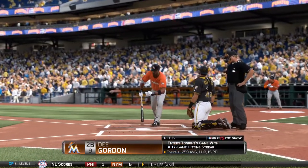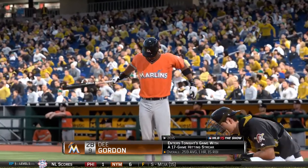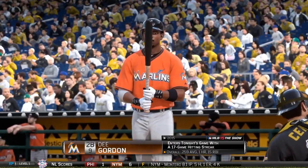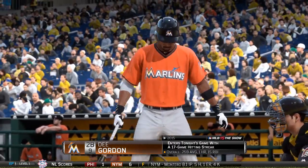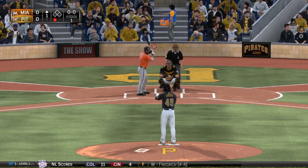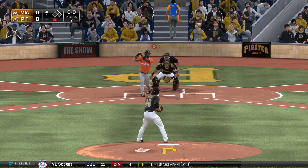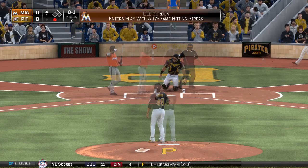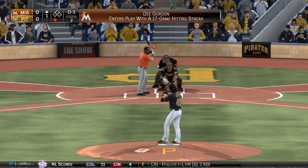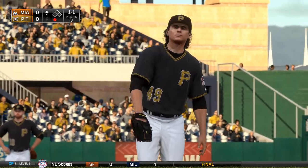D. Gordon digs in at the plate. Now here's the first pitch. Just does manage to get a piece there as this is bounced foul. Here it comes. That's over, but low. It's a ball and a strike.